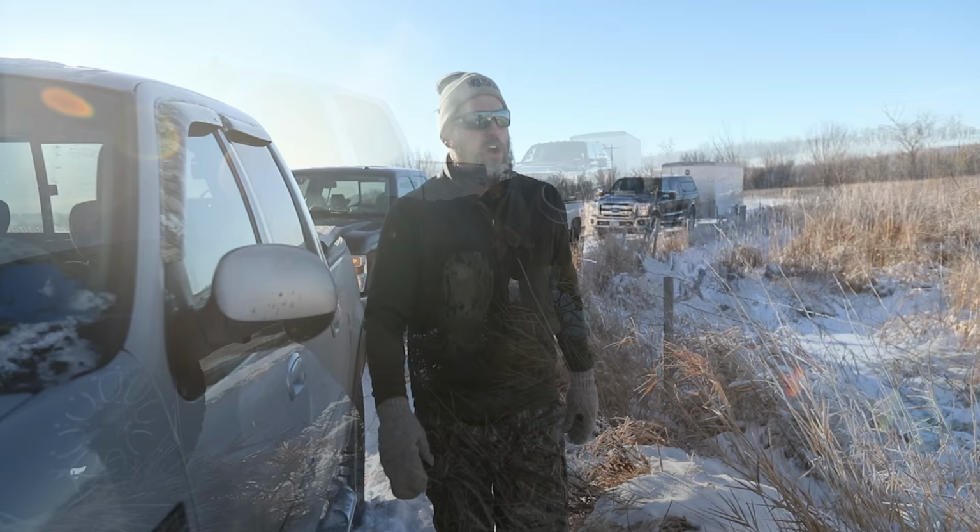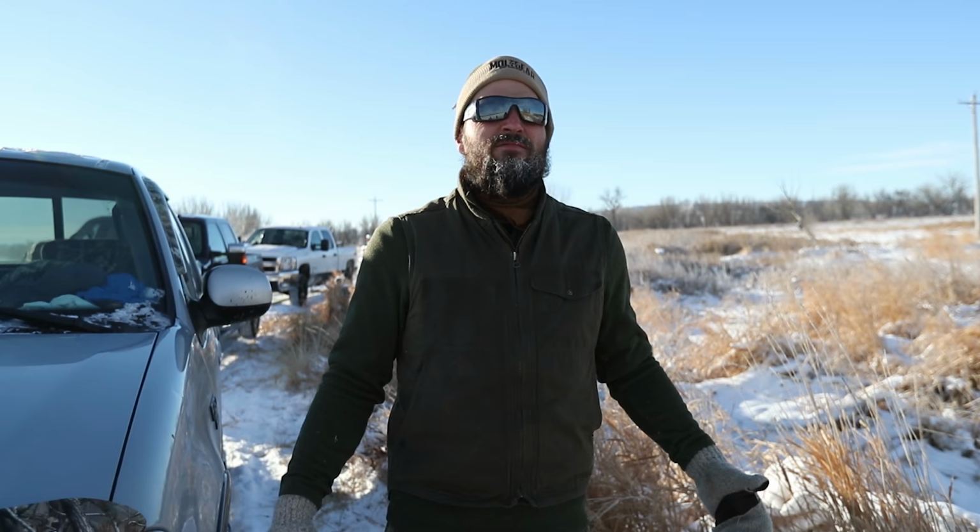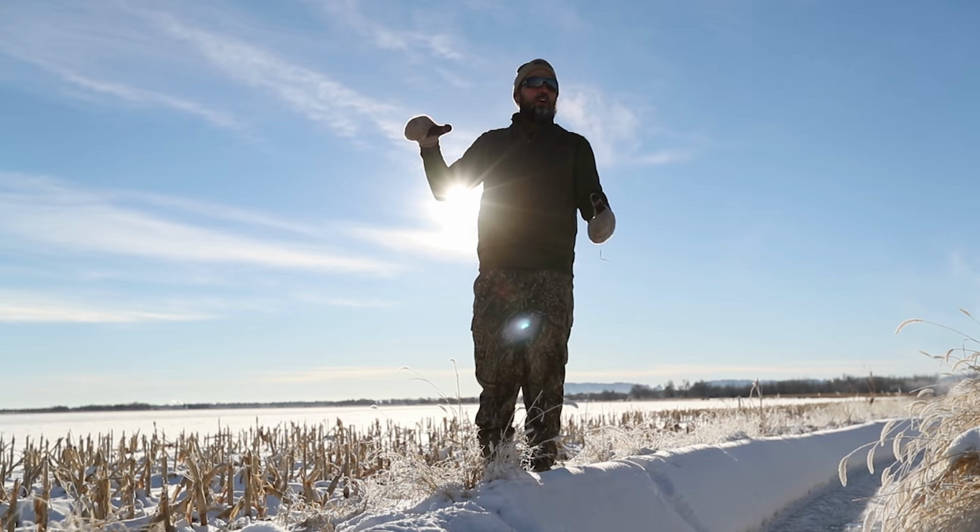Negative 16. She's about negative 25, negative 30. God's country. How can you beat it? It's beautiful. It's beautiful. Here's what we're gonna do.